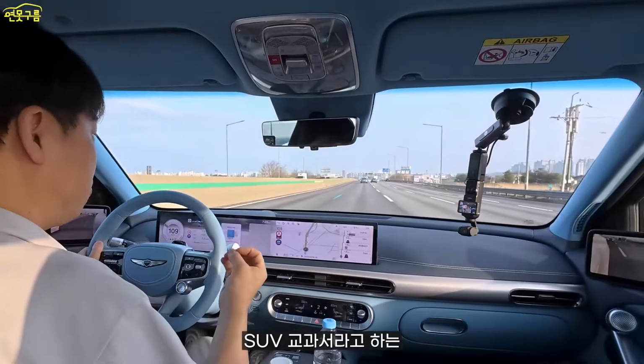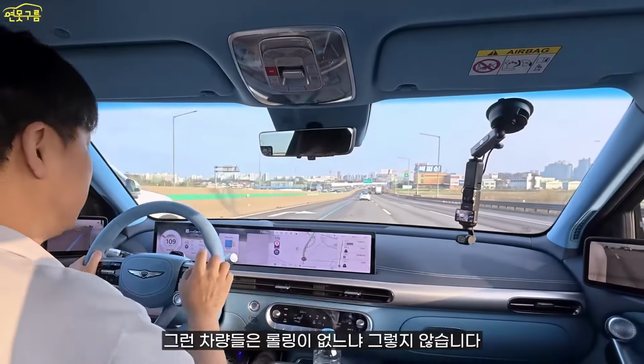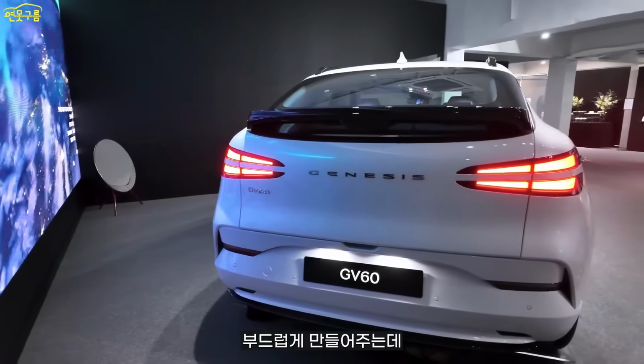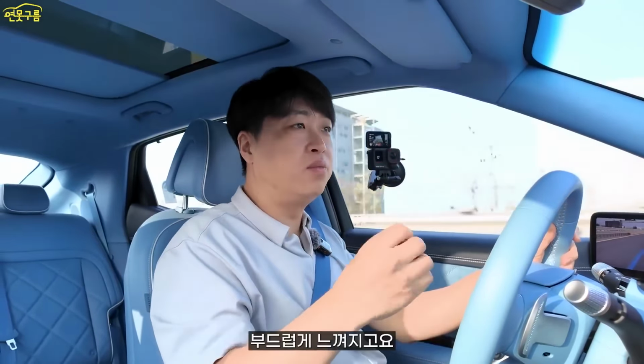For example, the X5, which is considered the textbook for SUVs. People who haven't driven these kinds of vehicles might think they don't have any rolling, but that's not the case. Rolling is present, but a moderate amount makes the vehicle feel smoother. The GV60 offers stable control, so the front wheels deliver ideal ride comfort. There's a bit more rolling on the right side, but this rolling itself feels smooth throughout the entire ride.